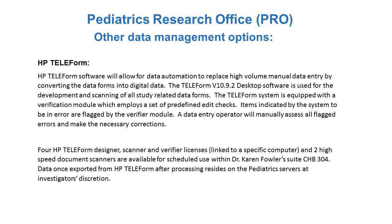That's a very concise, non-specific way of explaining it. And you have what's called the verifier module. So a data entry operator will manually sit there and go through each form, comparing what was written on the form versus what Teleform saw to make sure it interpreted it correctly.